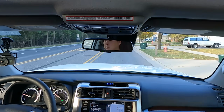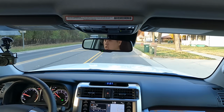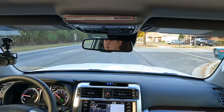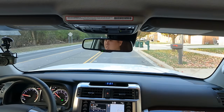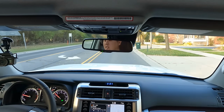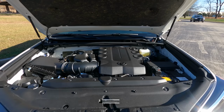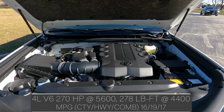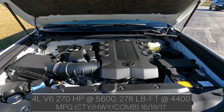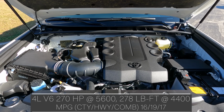Now, what I haven't talked about yet is the powertrain. The powertrain has not changed for a very, very long time. Honestly, it's because it works, and it works well, and there's really no need to change it, with one small exception. Under the hood, you have a 4-liter V6 producing 270 horsepower and about 278 pound-feet of torque. That's not bad.